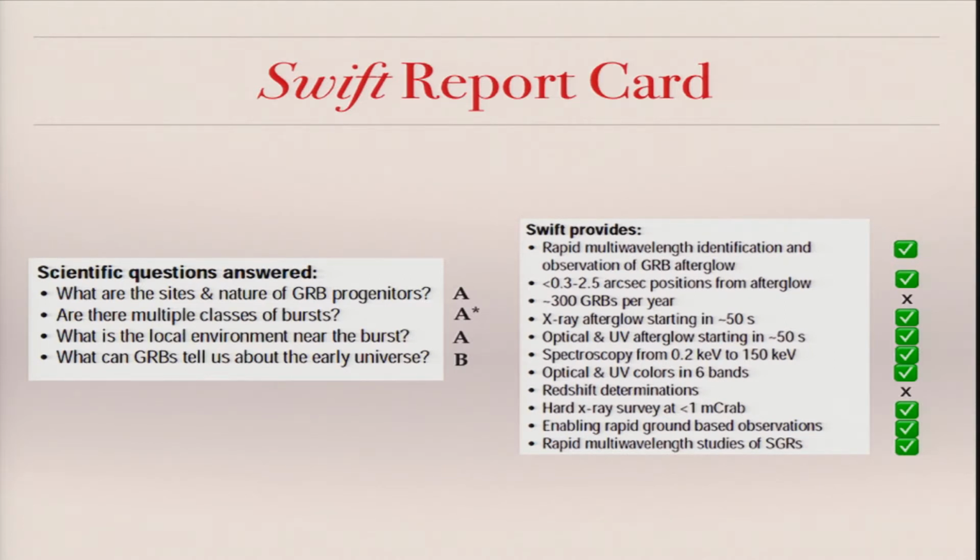And redshift determinations. This is something that we've really only been able to do for a handful of events on Swift. We really rely on ground-based observers to do this. But everything else I think we've met, and so it's been, just in terms of gamma ray burst science, I would say a remarkably successful mission.